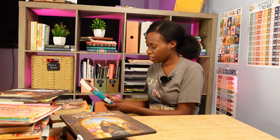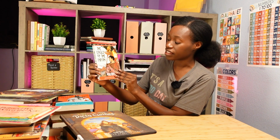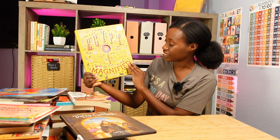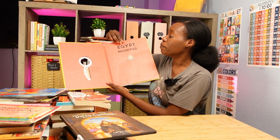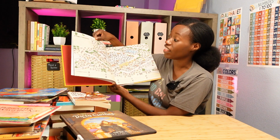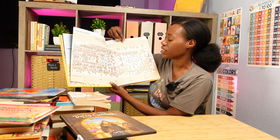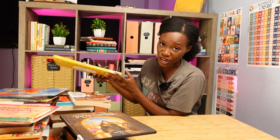So I love that. Tales of Ancient Egypt, The Eagle of the Ninth, The Hardest Word, Egypt Magnified. Now this one doesn't have the magnifying glass, but we got Rome Magnified, and that has the magnifying glass in it. And so we'll be using that magnifying glass with Egypt Magnified as well. But I got it a little bit cheaper because it doesn't have the magnifying glass. So I kind of feel as if you can use any magnifying glass with it. Little One, Maid of Israel.